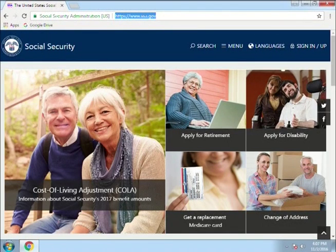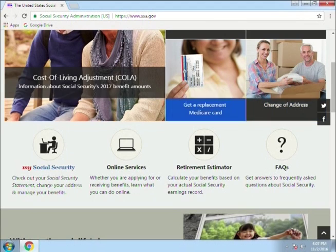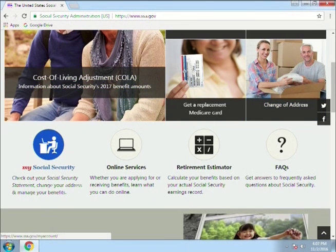When you do visit Social Security's website, you'll see our homepage. If you just scroll a little bit down, you'll be able to see My Social Security. If you click on that, you'll start going through the process. We will ask you some questions to identify who you are, so we know you're you. There'll be some questions from your credit report.